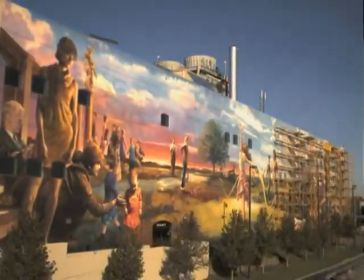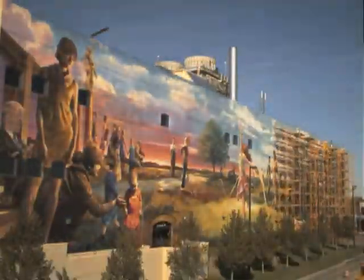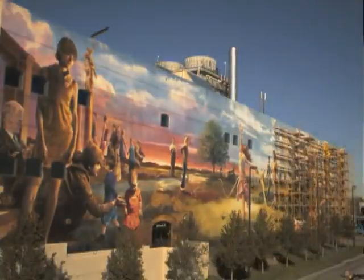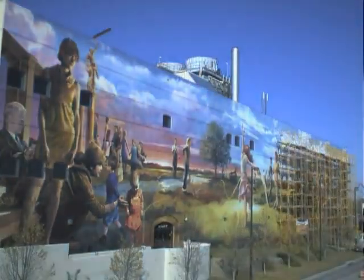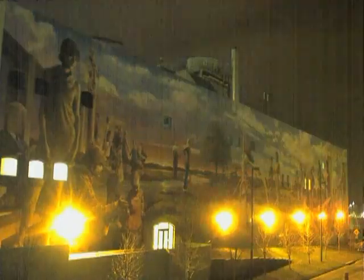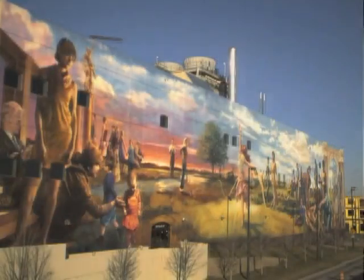One city. One building. One design. One vision. One 32,500 square foot mural. Years of dreaming. One foundation. One internationally renowned mural artist. One contemporary arts center. One community. Omaha Mural Project, Fertile Ground.